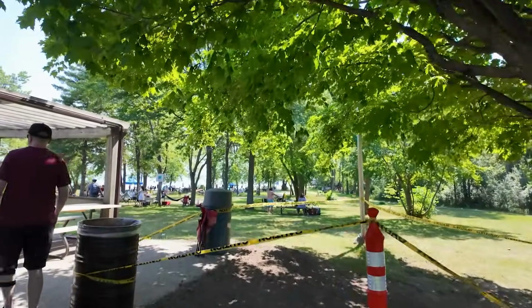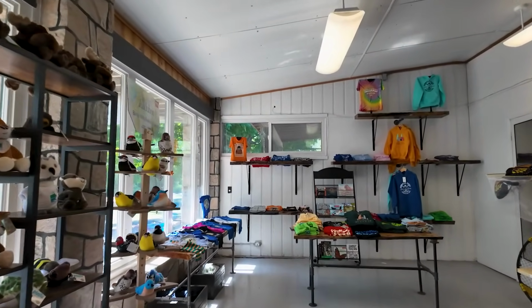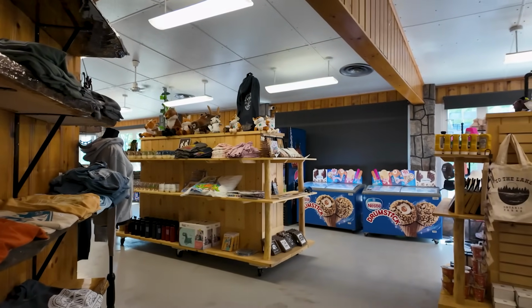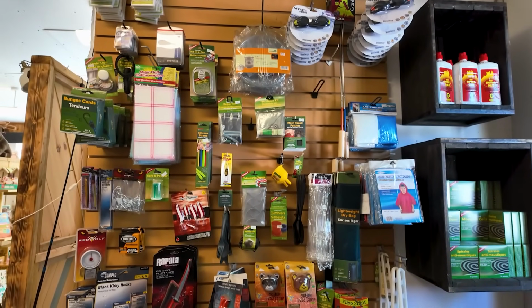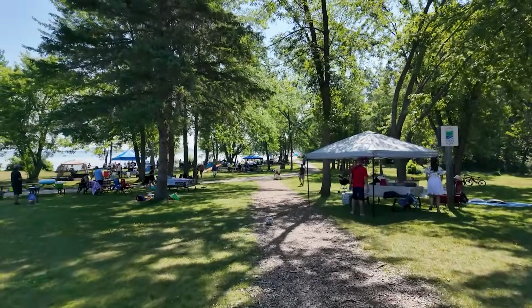We stopped in at the park store to check out the merchandise, and like last time, it was a mix of souvenirs and some camping essentials. This store also has a restaurant, and you can get various hot food items and ice cream, so I'm pretty sure this place was busy all day long.